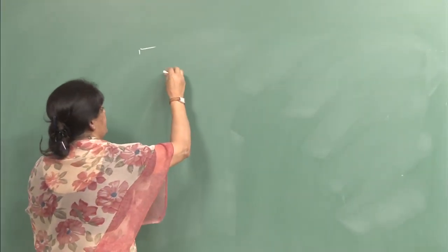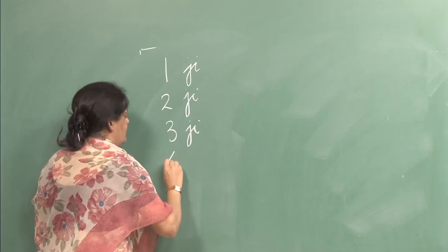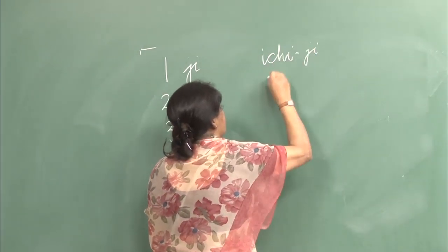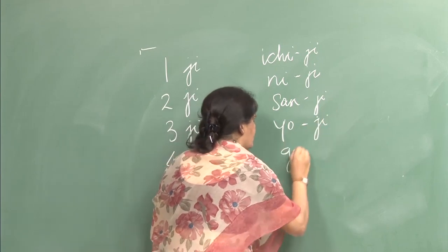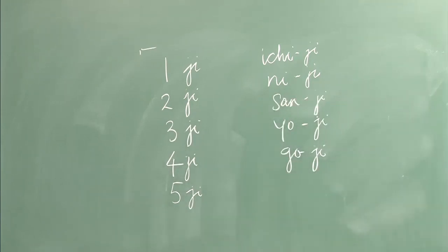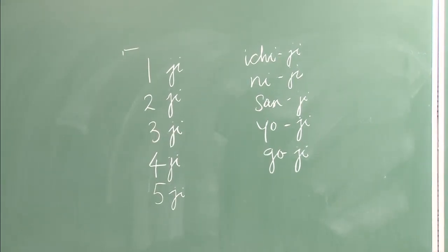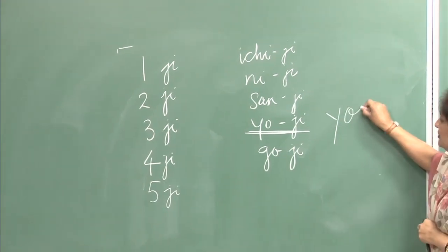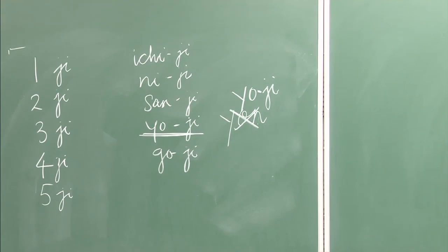So, like this, with each number: 1 ji, 2 ji, 3 ji, 4 ji, 5 ji. So you will notice over here that so far we have done numbers as ichi, ni, san, shi, go, roku. So over here you will see that yon is a little different. It is not yon, it is yoji desu. So for time, please remember it is yo and not yon.